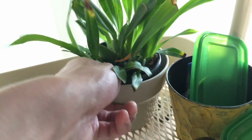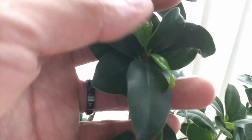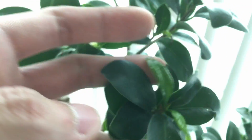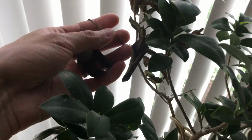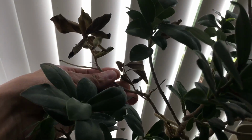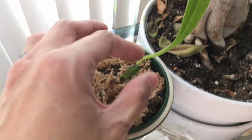And the orchids looks pretty much the same, so not too much to talk about. The ficus tree, you can see lots of new growth once I move it indoor. It's probably because it likes the indoor temperature and light better. And you can see this branch over here, the one I broke, is dead. So I'm just gonna clean it up later.